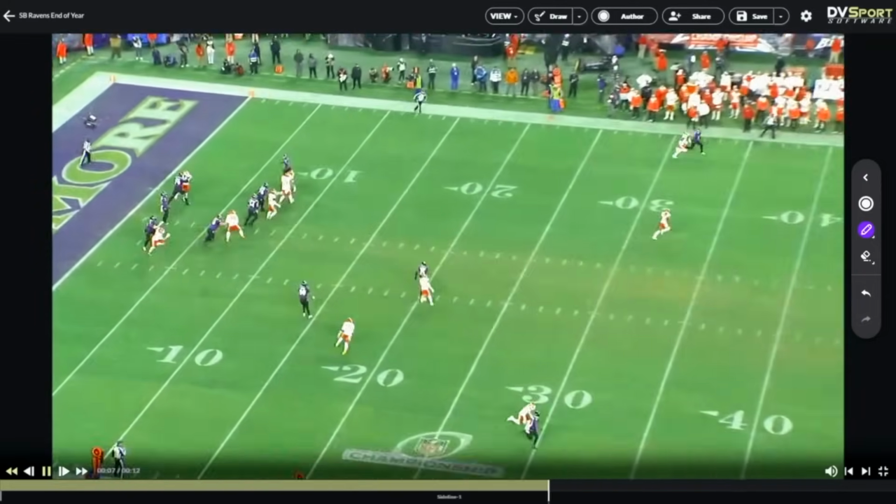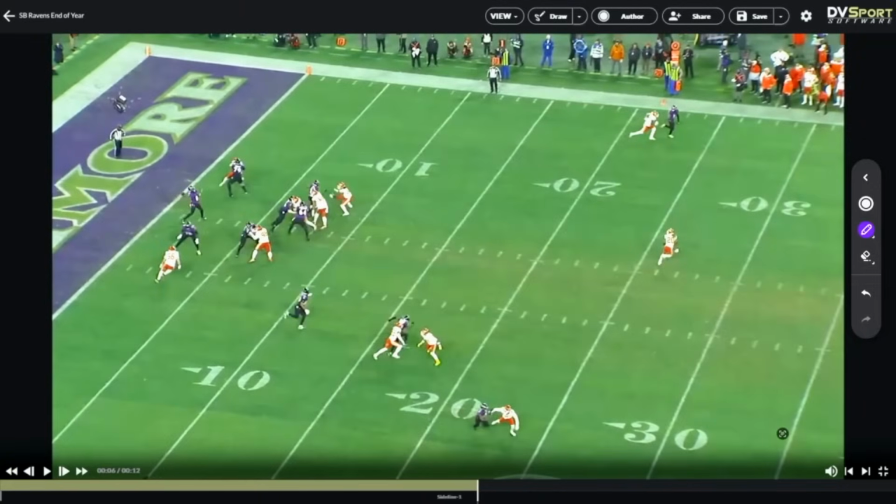And maybe it was a go route. Maybe it was a go route from the get-go. If it's a go route from the get-go, don't throw your hand up, OBJ. If that's the case, don't throw your hand up. I don't need to know that you're open. Just go and run if that's the case. If it's a stop route, you throw your hand up.